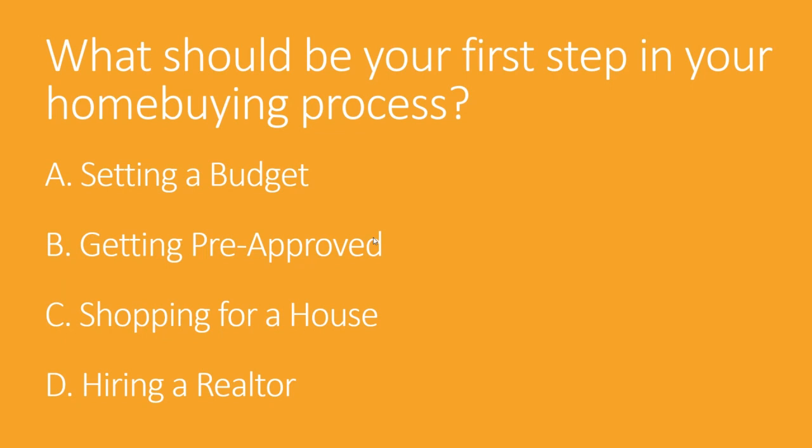It looks like we have everybody clicked in, so I'm going to show them the responses. The top response is setting a budget, followed by getting pre-approved, and then hiring a realtor. So no one thought their first step should be shopping for a house. Okay, fair enough. That's awesome. So can I unveil the right answer? Perfect. It sounds like the majority got it right and said setting a budget. And this is really the point of this, y'all, is to figure out or start with what you can afford.